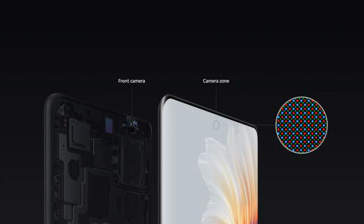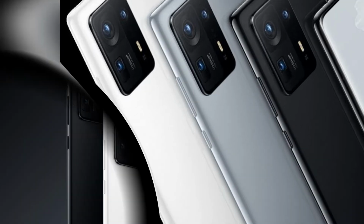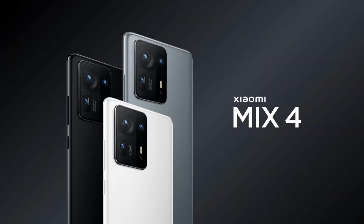This is the follow-up to 2018's Mi Mix 3, and a lot has changed in 3 years for Xiaomi. It launched alongside the Mi Pad 5 at a big event in China, but sadly it sounds like it won't be launching globally, or at least in the UK.